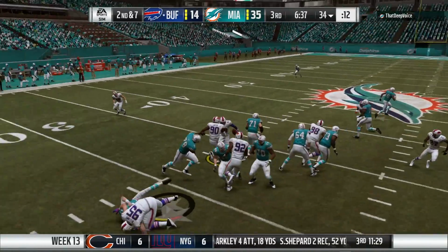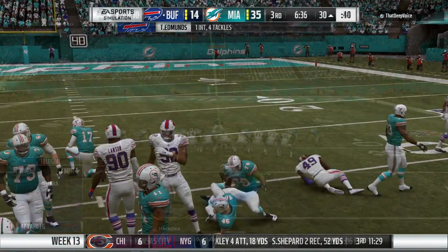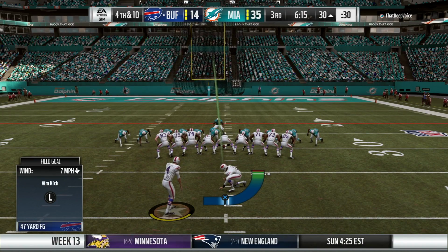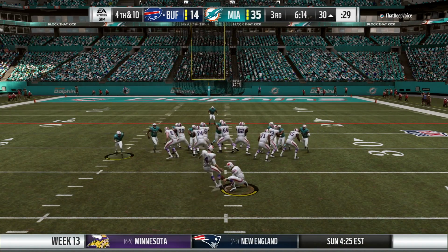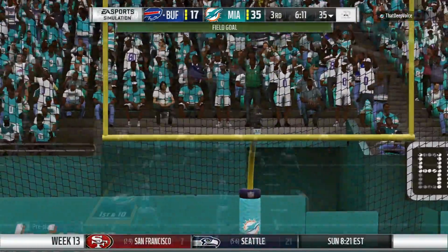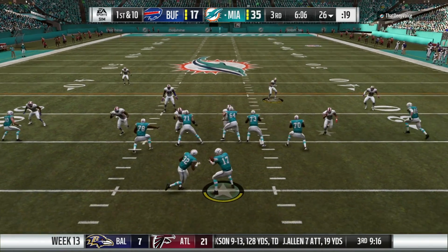Bills need some big stops on defense, and that'll do it as Tremaine Edmonds comes up big on the pick, just sitting in the middle of the field right there. Nothing would come of the drive except a Steven Hauschka field goal, as here comes the kick. It is up, and it is good as Steven Hauschka makes this an 18-point ball game. 35-17, 6 minutes to go here in the 3rd quarter.